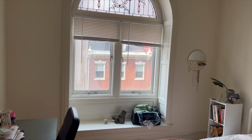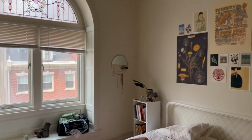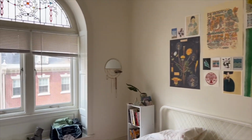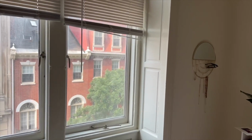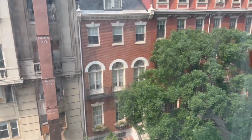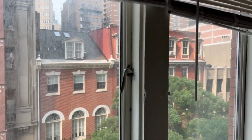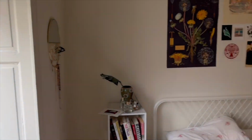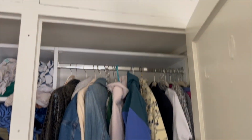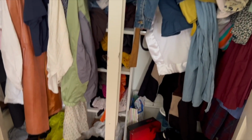You have these cute windows, beautiful windows. It's a very nice size bedroom. You have these beautiful hardwood floors throughout. You could see the bedroom gets a lot of natural light. You'll be looking out to Spruce Street from your bedroom. In your bedroom, you have a big closet space, and you also have additional storage on the top.